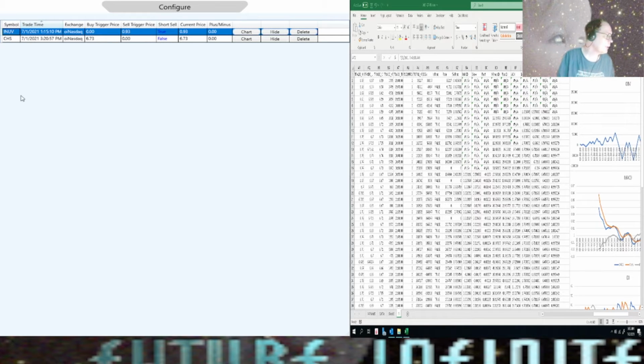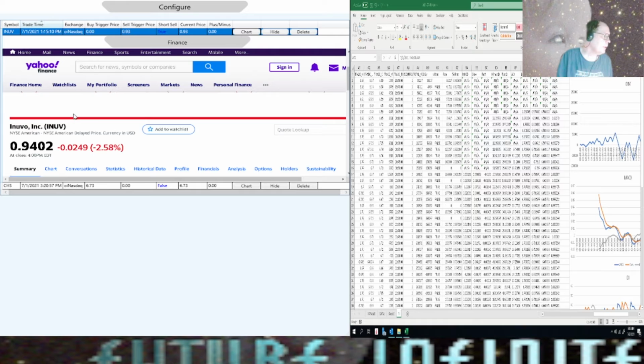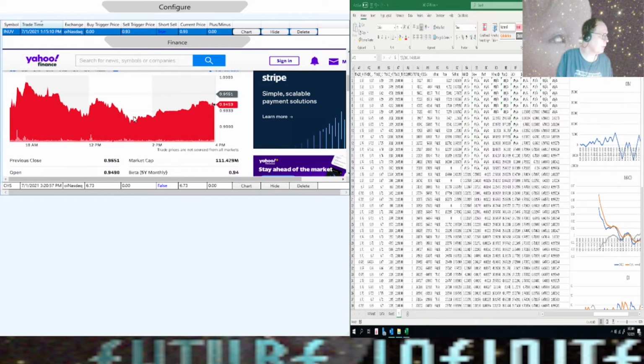The first trade was INUV. That's Inuvo Incorporated, tripped at 1:15 p.m. at a price of 93 cents. It was a short sell. Closed the day at 94.02, down 2.58%. Closed above its tripping. So let's see if there's any opportunity here.